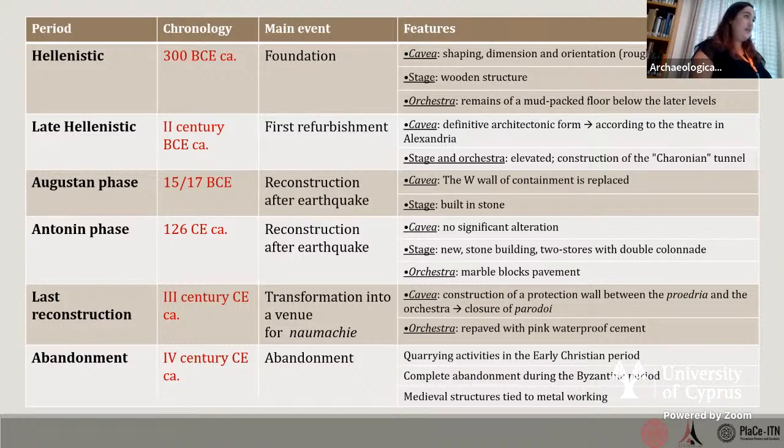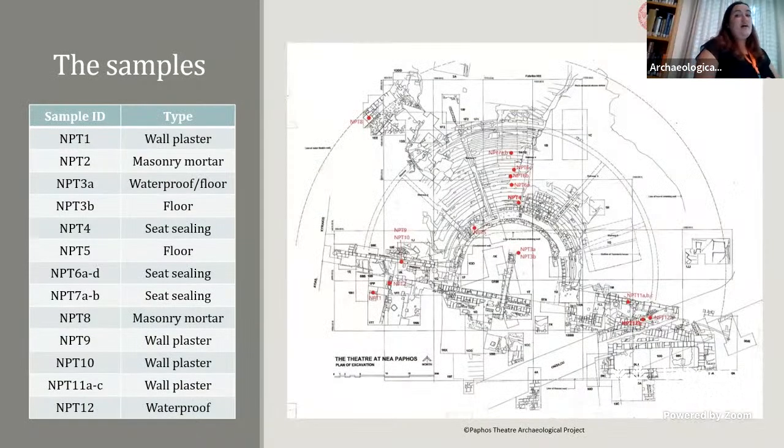The earthquake was quite devastating, so the theater underwent almost complete refurbishment. We have the idea that some of our masonry mortars could possibly be of an earlier period, but it's still a hypothesis that I cannot confirm. As I was saying, our samples were taken in order to cover all the main areas of the site, and so to have a representative pool of samples for every single structure. Also, we tried to sample at least two different samples for each typological cluster.